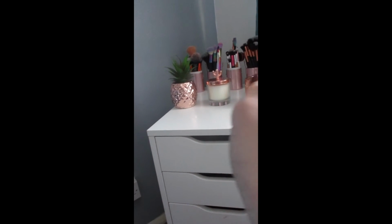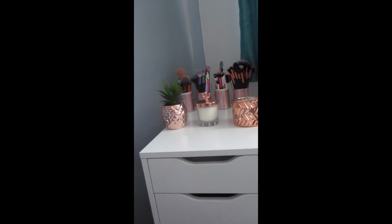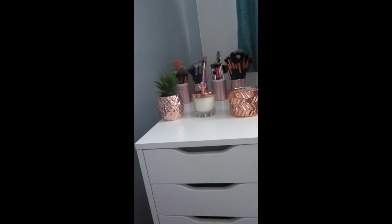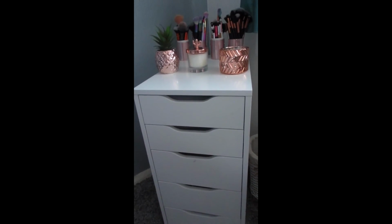I just have a fake plant at the top, a cactus candle, and then another candle, and then I just have 4 pots of makeup brushes, which are 2 pots from Primark, but I've just put them into 4 sections. And that is my makeup collection tour finished. So yeah, that's my Alexa 5 drawer makeup collection 2018.